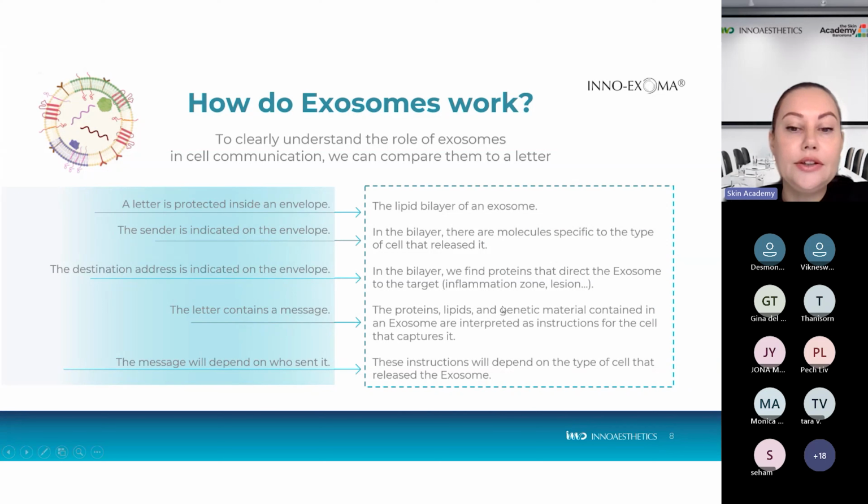In order to explain to our patients what exosomes are, we usually use a very easy example: the exosome is like a message or a letter. If we want to send a letter to someone, we put our message or information in an envelope. The same is true in the case of the exosome. All the information that we have inside is in a specific membrane, which protects all that information and which can be transferred to other cells.